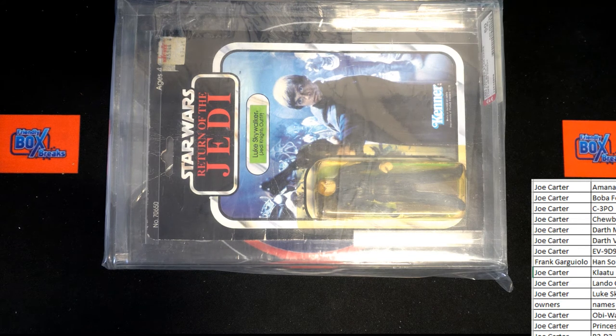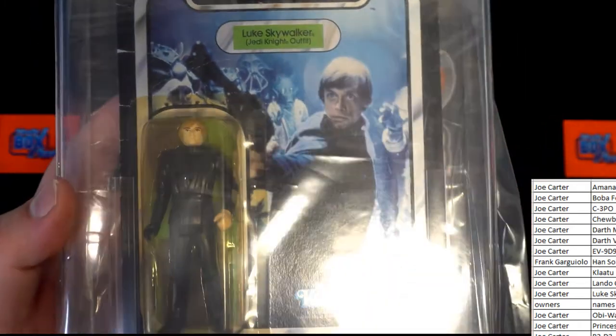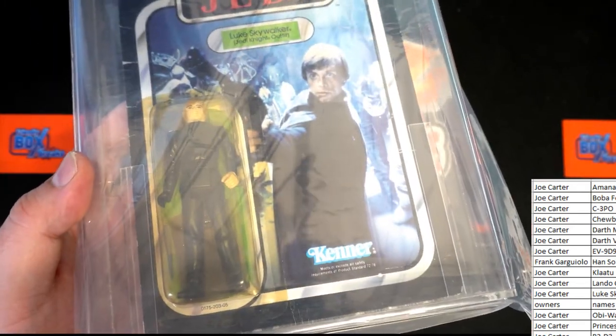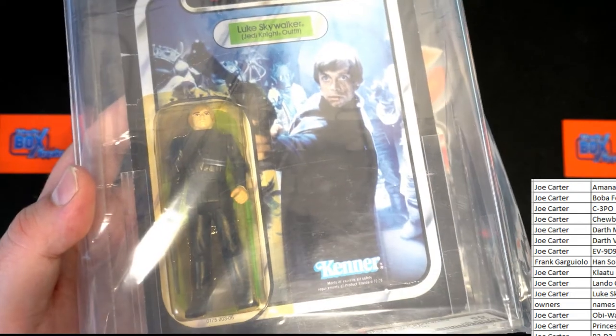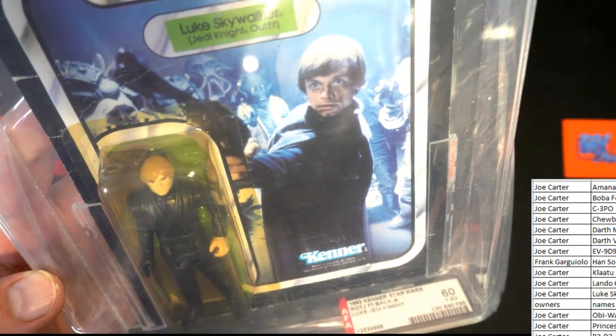That is awesome. '83 original Luke Return of the Jedi, and the grade is a 60. If my memory's right, this is about 500, maybe 500. Here, I'll tell you in a second. Yeah, man, that is great. Okay, so Luke. Yeah, $600. Yep. Joe, it's $600 right here, man. And going up, because they've reintroduced him into the Mandalorian series and then the Disney Plus stuff. Yep, 60 yellow, excellent.